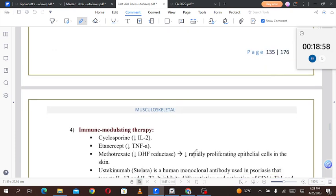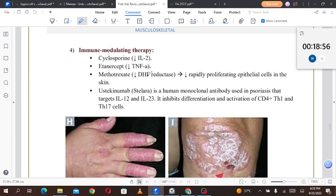Okay, then immune modulating therapy. We can use cyclosporin, that will decrease the level of interleukin 2. Etanercept will decrease TNF alpha because it is a decoy receptor. Then methotrexate. Methotrexate inhibits dihydrofolate reductase, THF reductase. Okay, methotrexate.